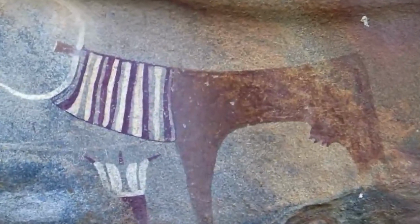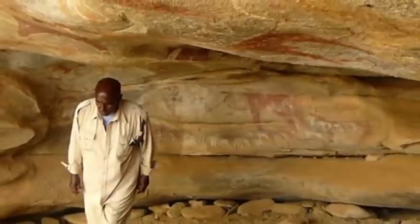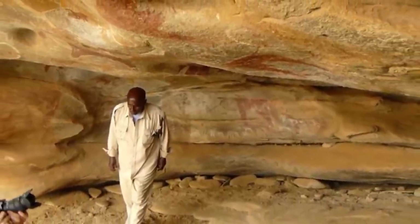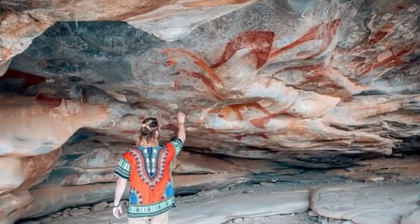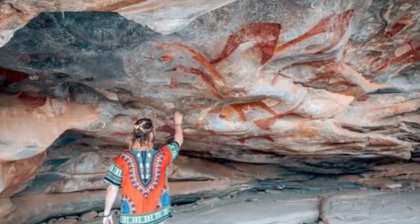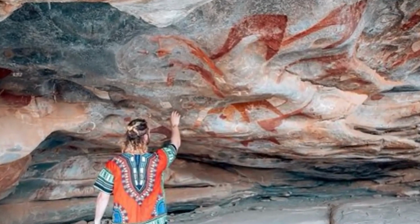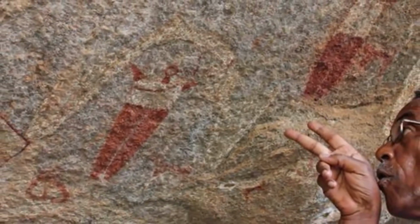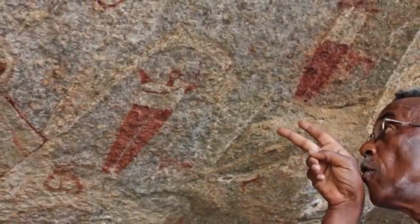Even though the cave was known to locals of that area for ages, the caves only gained international attention in 2002 when an archaeological survey was undertaken by French researchers and they were shocked to find this cave undocumented. The cave contains very vivid paintings which are some of the earliest known cave paintings in the Horn of Africa. The rock art was created between 9000 and 3000 BC and it's so well preserved till this day because of the granite overhangs.